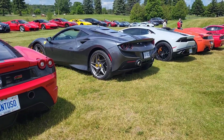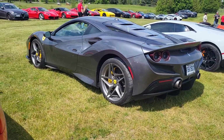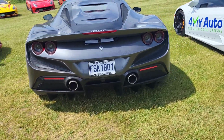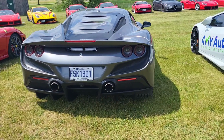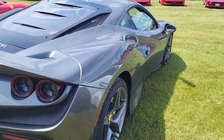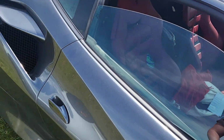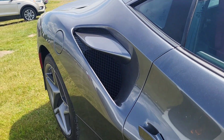Also, not to ignore the F8 right next to it. This is the first F8 I've ever seen, and I'm pretty sure these things are on the same chassis as the Italia, which I'm not complaining about. Look at that rear end from this angle, beautiful. Again, I've never actually seen one of these up close. These vents are absolutely enormous on this car.